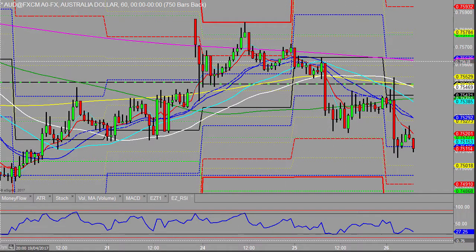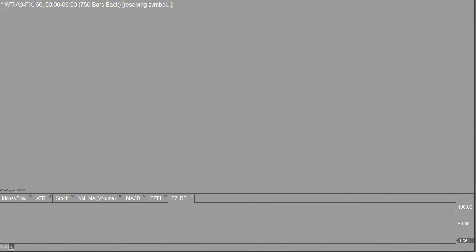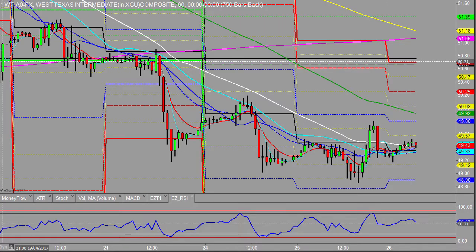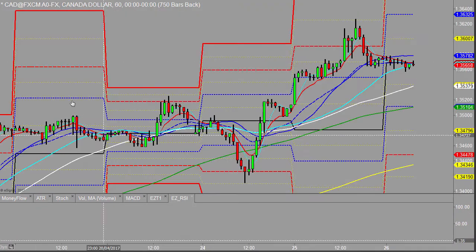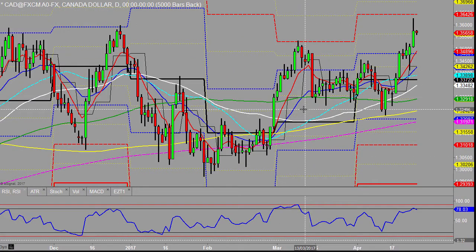And finally, the Canadian dollar. Before I do that, just have a quick look at what oil's up to. Okay, so it's still sitting around $49, consolidating around that area. Let's look at the bigger picture.